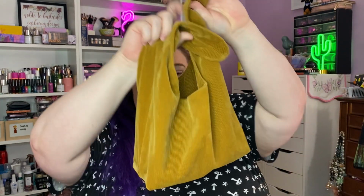With your first order, you get this beautiful bag. It is corduroy inside and out. And it is a mustard camel-y color, and it's absolutely gorgeous. It's just simple, it just ties. It's a flat bottom little hobo bag. Adorable. So there's that. And I have the following products. I have not even opened these yet. I cannot wait.